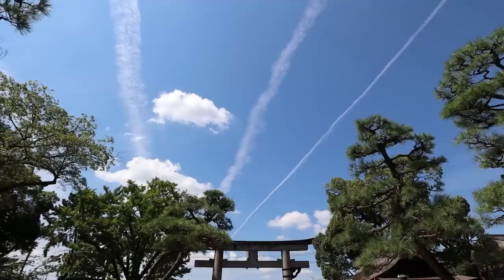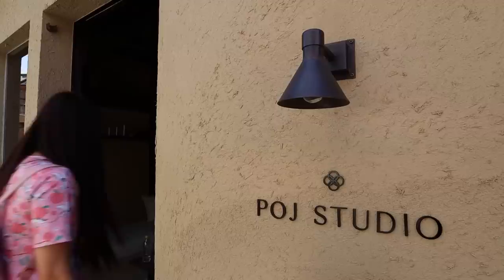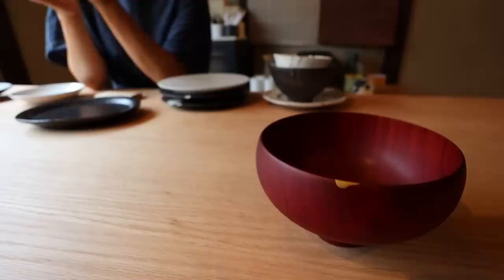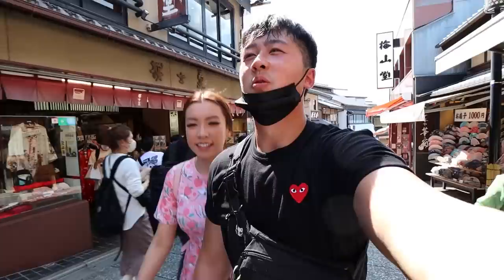We're now at the Toyokuni Shrine, which is located right next to Mana Kiyomizu. We just had breakfast and we also visited the POJ studio, which had a kintsugi class. It's where you repair the broken ceramic bowls with gold on top. Very fun. Found these cute little zodiac animals at this shrine. We've got Dalena the monkey. We're now heading towards the Kiyomizu temple.